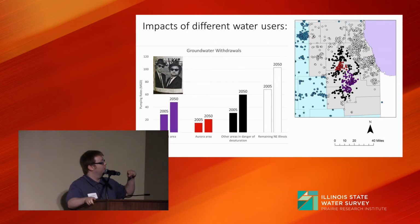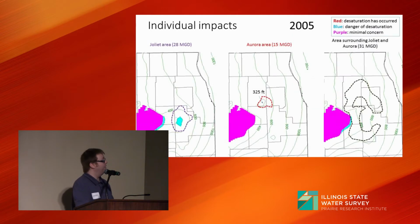Here you see I've broken up the northeastern Illinois area into four different zones. The Joliet area, the Aurora area, areas in danger of desaturation, and everybody else. And you can see that for all of them, pumping is expected to increase between 2005 and 2050. We want to know the individual impacts of each of these groups, and so in our models, that's what we do. We took those wells that just represented the Joliet area and just pumped those. Nobody else pumped. That gave us the individual impact.